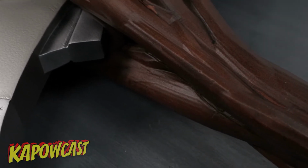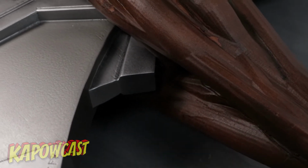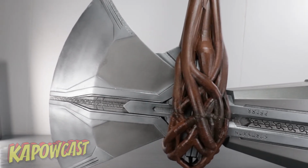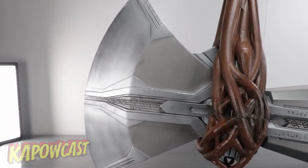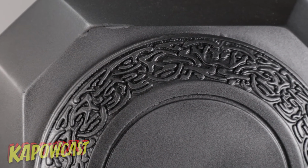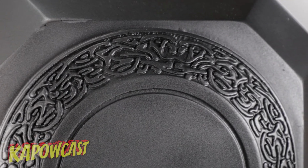No cheap Rattle Can Home Depot paint here, guys. This is high quality, top tier silver and brown and a little bit of black paint for nothing but an immaculate detail and paint job that'll make you question if you're actually holding the same Stormbreaker Chris Hemsworth held himself in Infinity War and Endgame. The attention to detail is immaculate. It's so precise that it makes my brain explode every time I look at it.